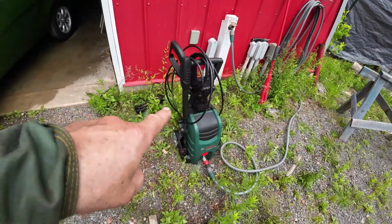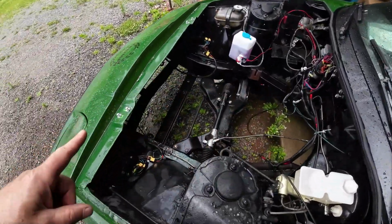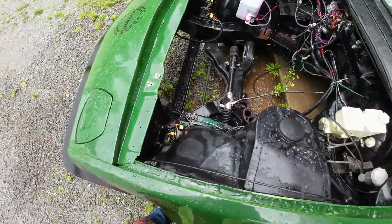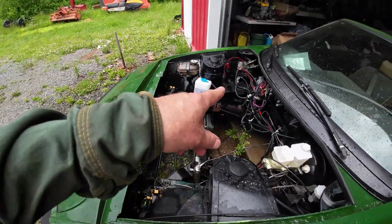Anyway, I'm back to the pressure washer. Clean out the engine compartment. Isn't that nice and clean? There's the original color of the car, I think, right there. So I'll scuff that up a bit and then put a bit of paint where it needs paint.